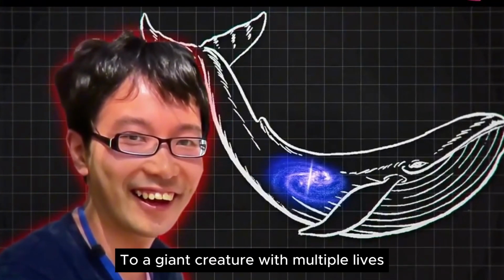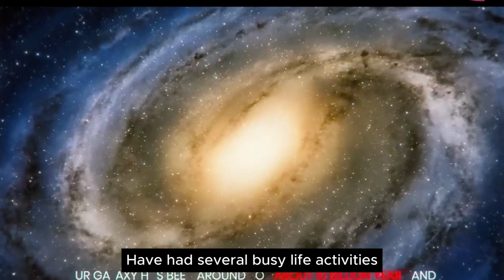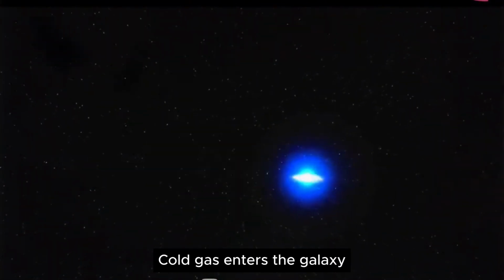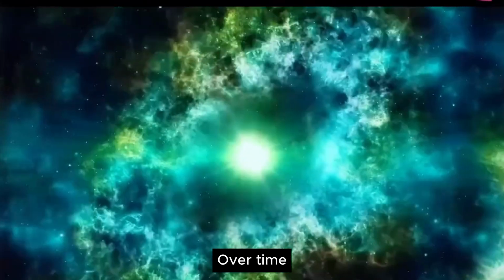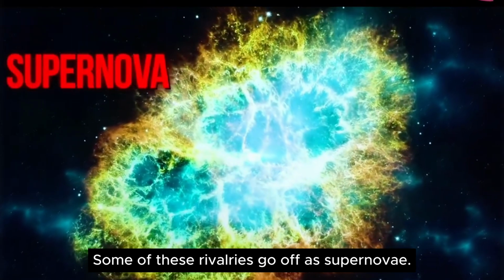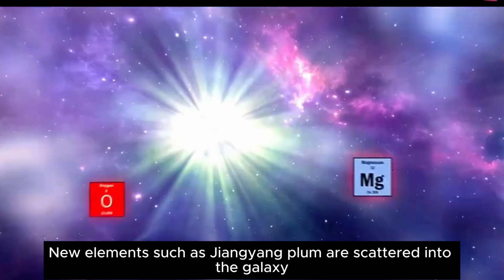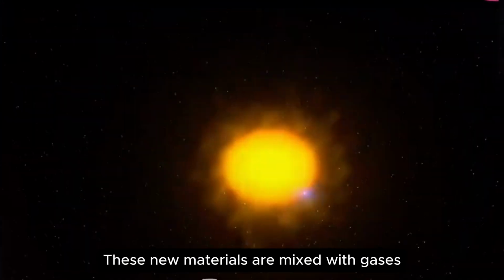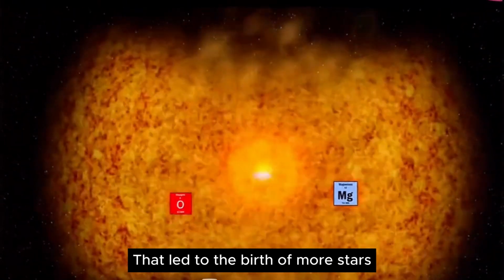The Milky Way is like a giant creature with multiple lives, having had several busy periods of activity. A long time ago, cold gas entered the galaxy and formed the first generation of stars. Over time, some of these stars went off as supernovae. New elements such as iron were scattered into the galaxy. These new materials mixed with gases, which led to the birth of more stars.